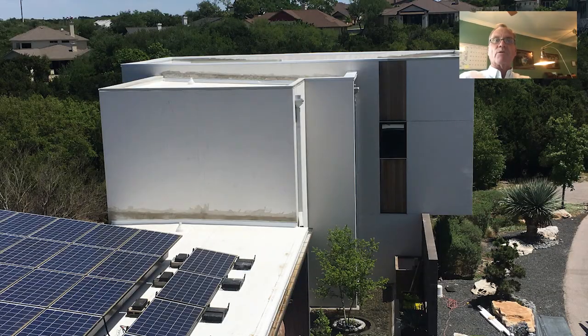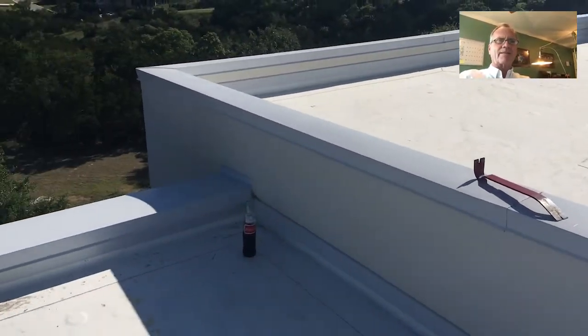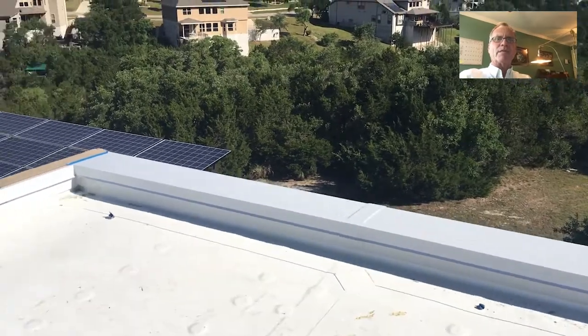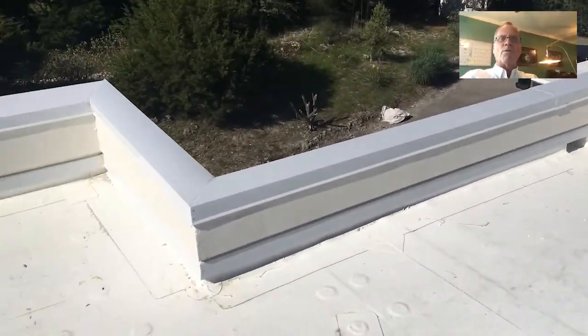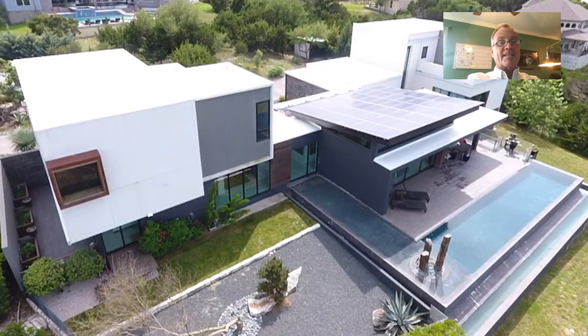You can see the brown coat of the stucco down low. And here's a video where you can see the new flashing in. And again, this was hundreds of feet, I think 350, almost 400 feet of flashing that had to be built into the wall. This was and is again an absolutely beautiful home.